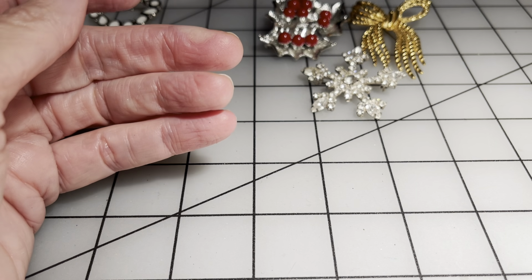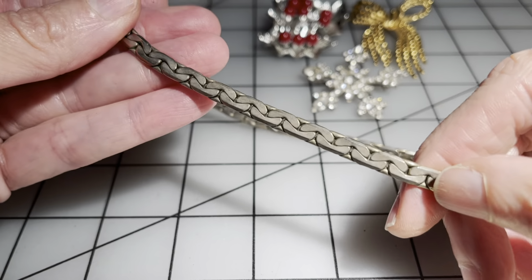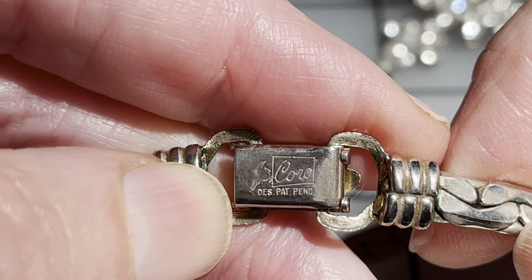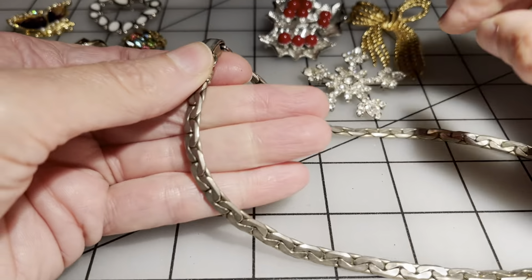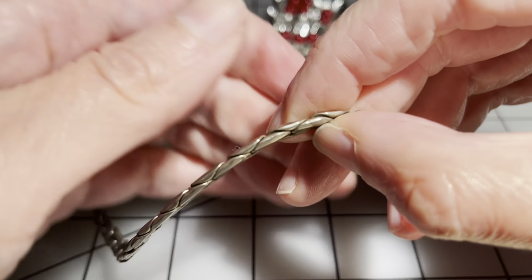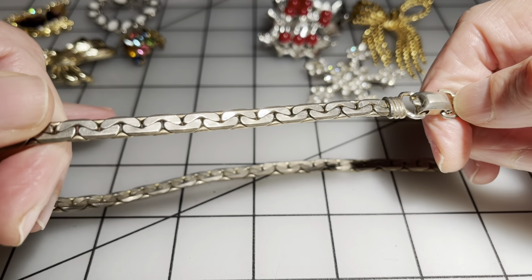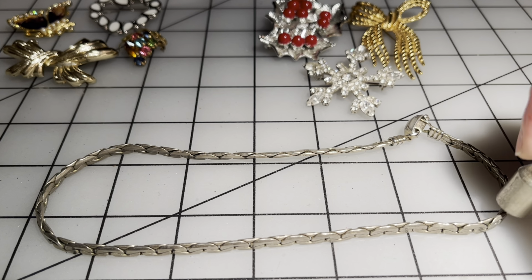Okay, then let's start off with our first necklace. This is a Napier. Oh, I'm sorry. No, I apologize. This one is a Coro. So it actually says Coro des Patent Pending. And it's a heavy chain. It looks like it could be sterling, but I did test it for sterling, and it did not measure as sterling. It visually has the appearance of sterling. It is not magnetic. So I don't know. Maybe there is some silver in there, but it's just a lower grade, and I have no way of testing that.